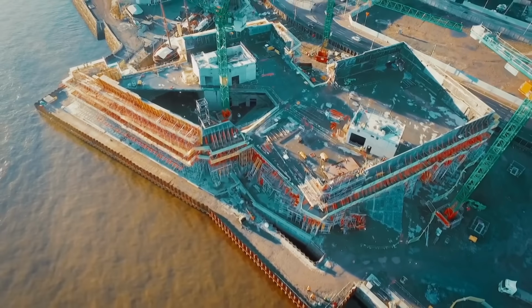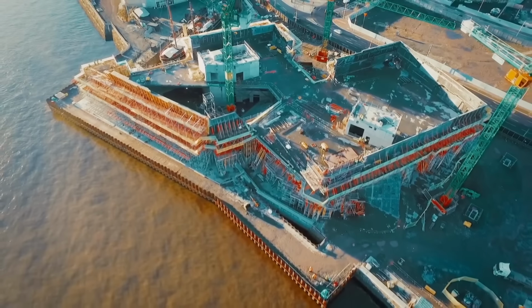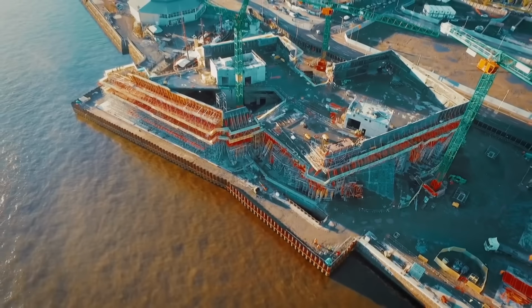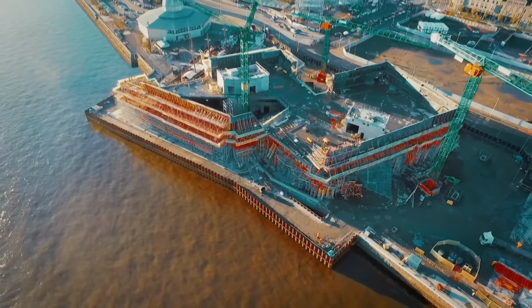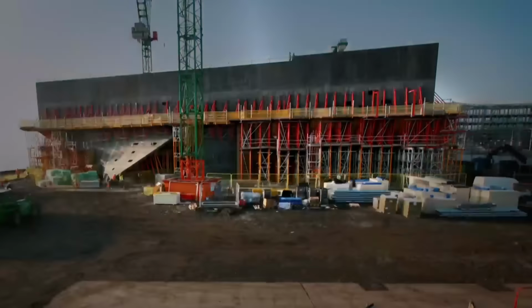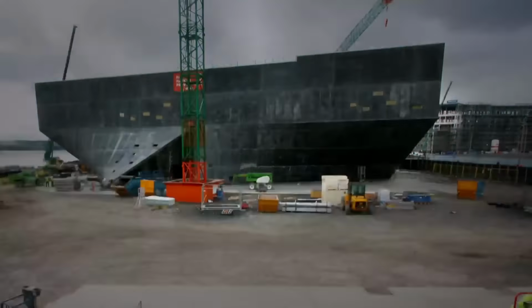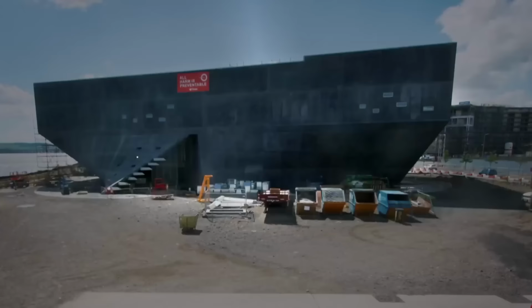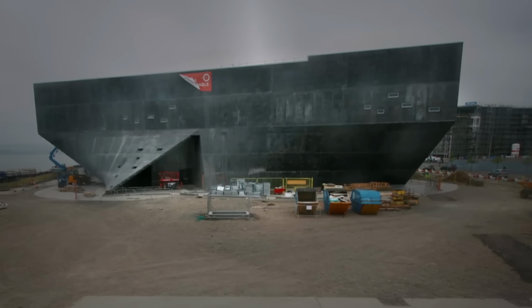It was time to take off the formwork and see if all the calculations were correct, and this one-of-a-kind design would support itself. Finally, after nearly 2 years of it coming into place, it came down. And it was a very, very exciting moment to see that formwork removed and the shell of V&A Dundee finally born, finally revealed.